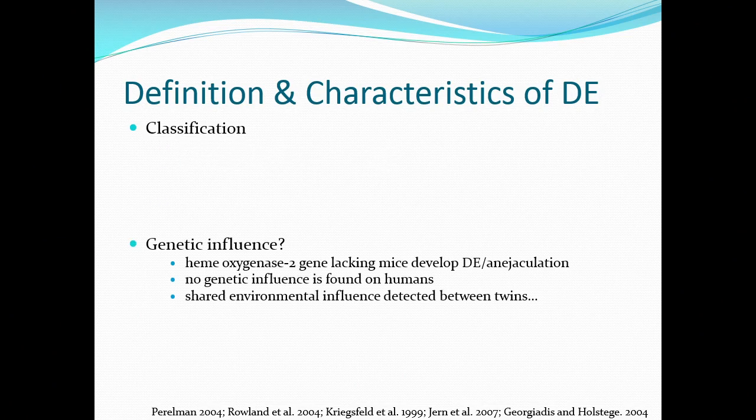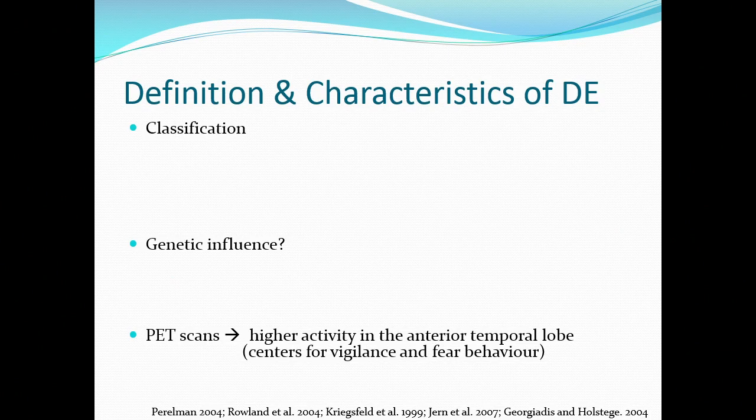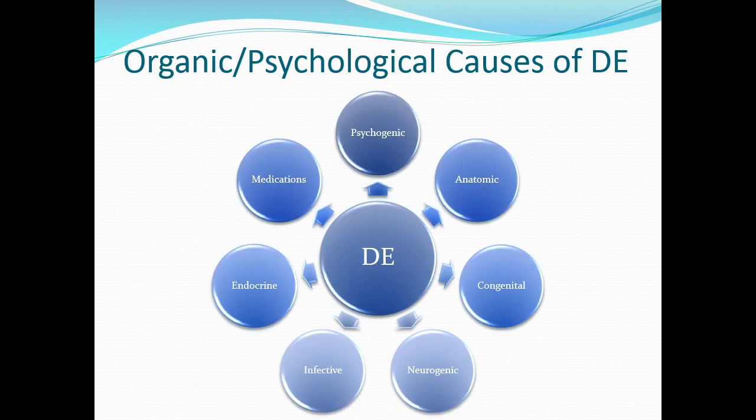Some animal studies actually demonstrated that there might be some sort of genetic influence on delayed ejaculation. Some PET scan studies, beautiful functional anatomy studies, demonstrated that these men with delayed ejaculation have higher activity in the anterior temporal lobe of their brain, which are centers for vigilance and fear behavior.